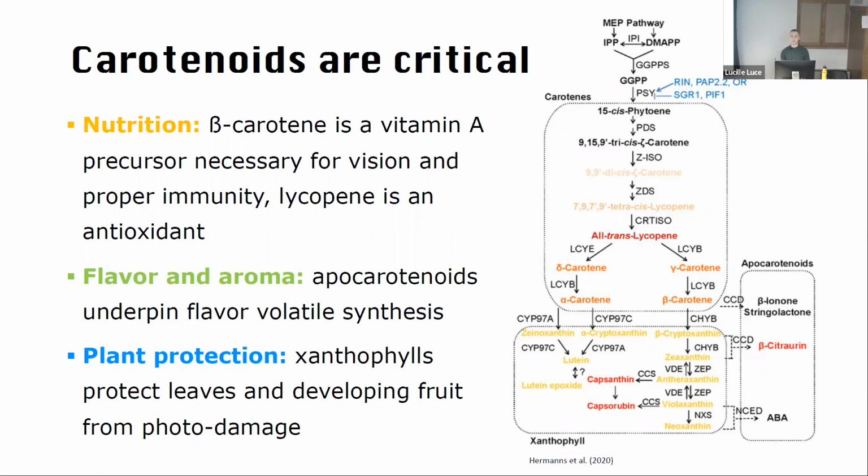fruit quality beyond tomato. Apocarotenoid metabolites underpin flavor volatile synthesis in tomato as well as melon and a variety of other soft fruits. And finally, plant protection. Xanthophyll pigments are involved in protecting leaves as well as developing fruit tissue when it's still in the green stage from photo damage.